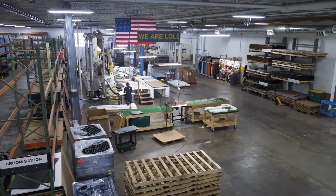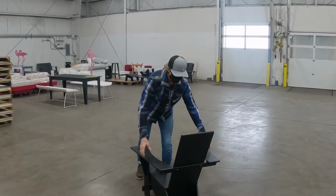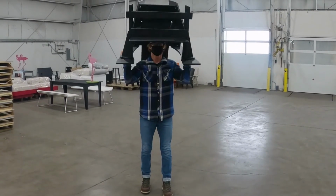There's a certain way that you pick up a Loll chair and how you carry it. You usually go from the front, you grab the arms, and you flip it up.